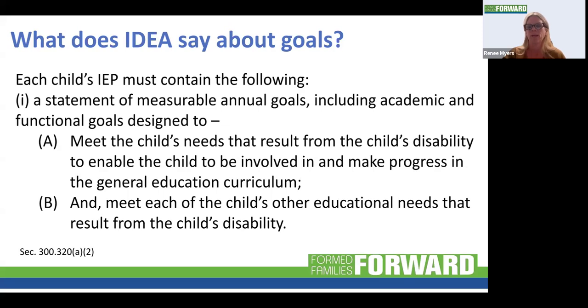A side note, you may be wondering about short-term objectives. In the 2004 reauthorization of IDEA, benchmarks or short-term objectives are required only for children with disabilities who take alternative assessments aligned to alternative achievement standards. So you might not see those as often anymore.